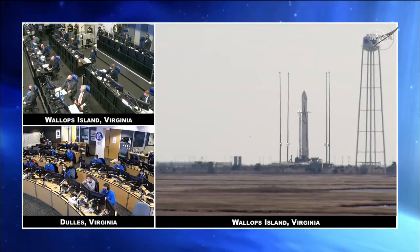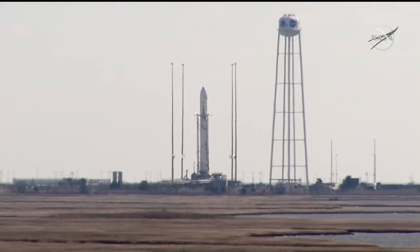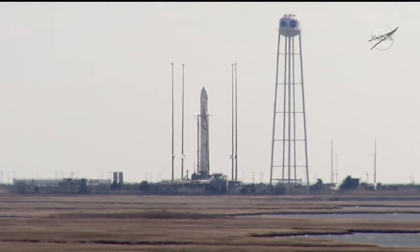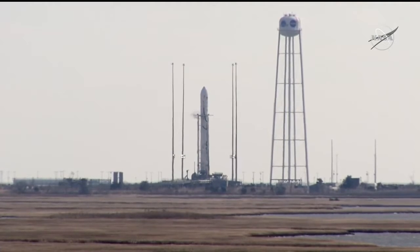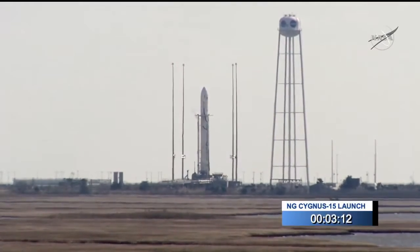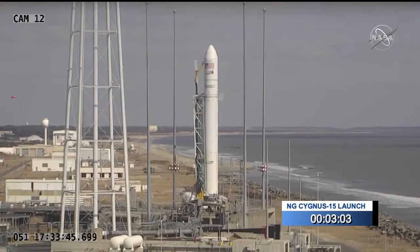LC, priming verified. Roger that. MES1, we'll check 412. And we're now in terminal count. Phase 3 dynamic limit will be active at T-minus 3 minutes. 3 minutes and 15 seconds until launch. Terminal count targeting that exact liftoff time, 12:36 and 49 seconds. Tanks will be pressurized at about T-minus 40 seconds, and we'll be counting down to T0. Everything's good for launch today.